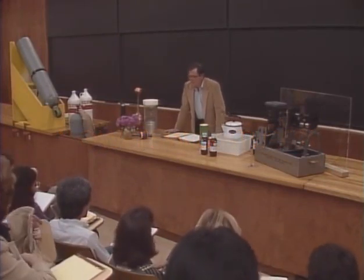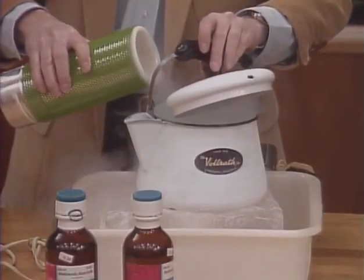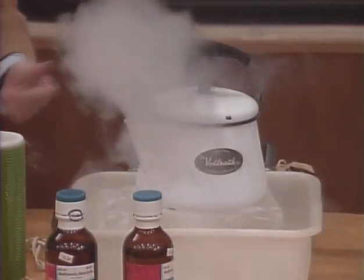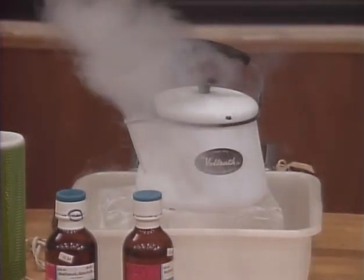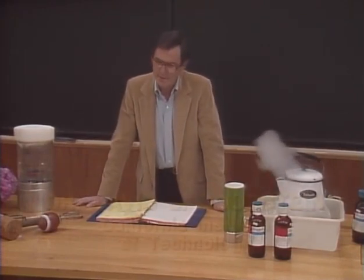I have a bit of a cold today, so I thought I might start out this morning by making myself a cup of tea. Obviously, that's going to be iced tea. Whether something is hot or cold depends on how you look at it.